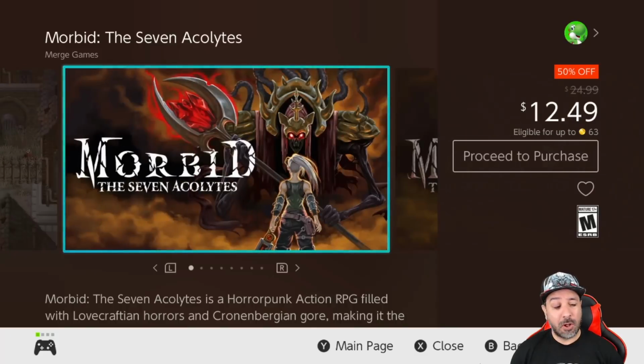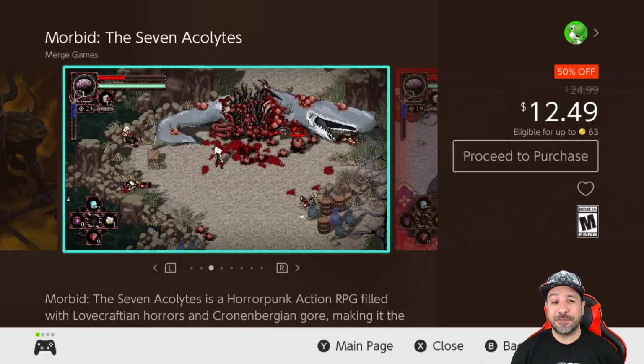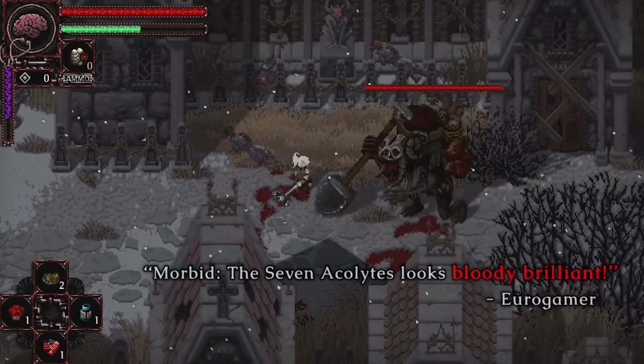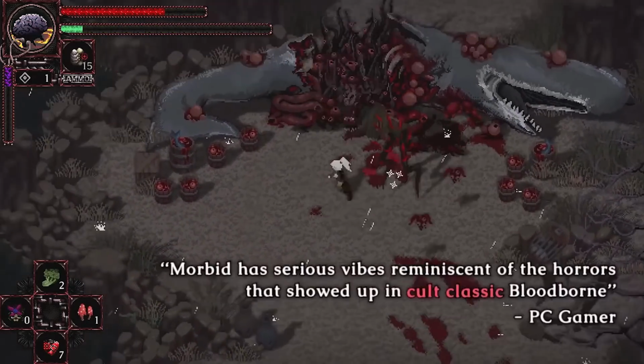Now our next game also feels like it has a perfect atmosphere for Halloween, and that is Morbid and the 7 Acolytes at 50% off for only $12.49, and that will be running till November 7th. Now this is a top-down action RPG where, as you can probably guess by the title, you are tasked with taking down the 7 Acolytes.